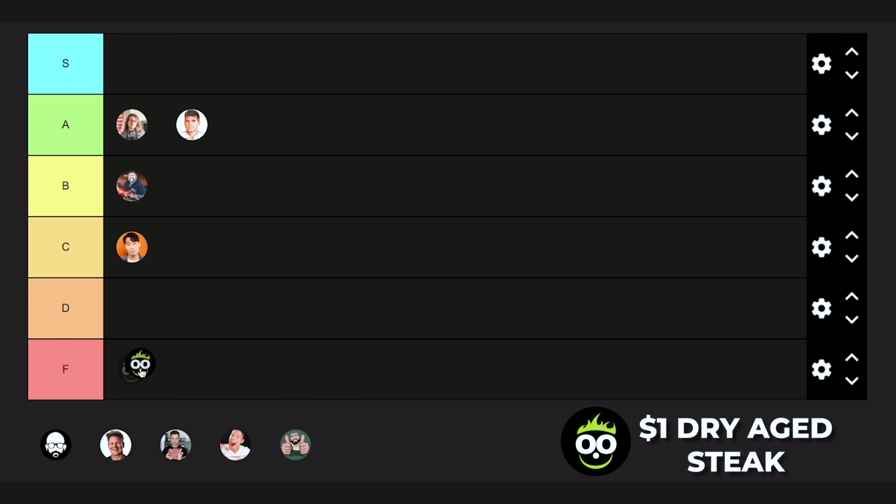Can dry age save this brisket? The answer, no, it can't. That is still extremely chewy. The flavor is superb, but this is just a cut you have to cook low and slow. But I have to say, Guga, that video is incredible. Someone's gotta do the meat myth busting, but in terms of this dish, I gotta give it an F.